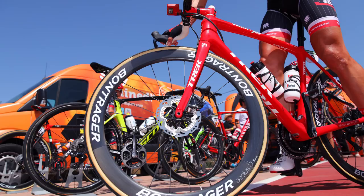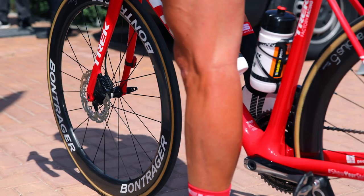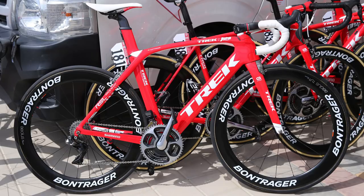Also, apparently Trek-Segafredo are going to be using disc brake equipped bikes all season this year. Wow. So the climbers will be on the Emondas and the classics riders on the Domanes. Yeah, it makes you think, doesn't it, that there must be a Madone disc coming up soon. And also, that's a pretty seismic shift, isn't it? It wasn't just a couple of seasons ago when the mere mention of disc brakes would have most pro cyclists looking the other way.